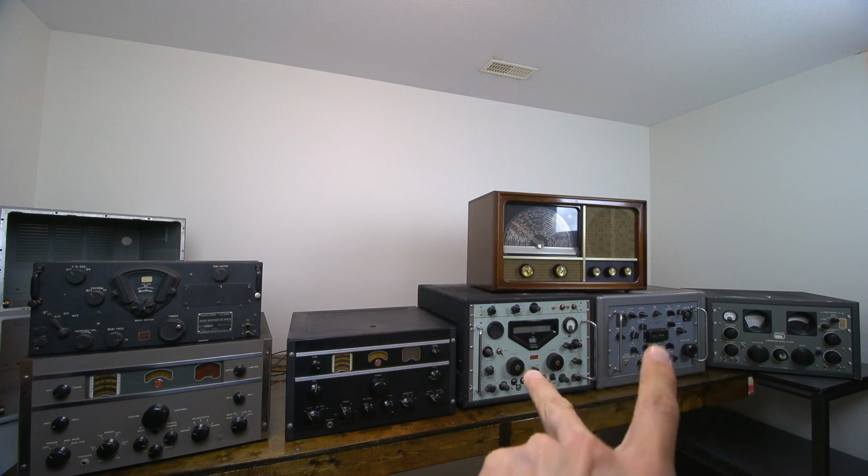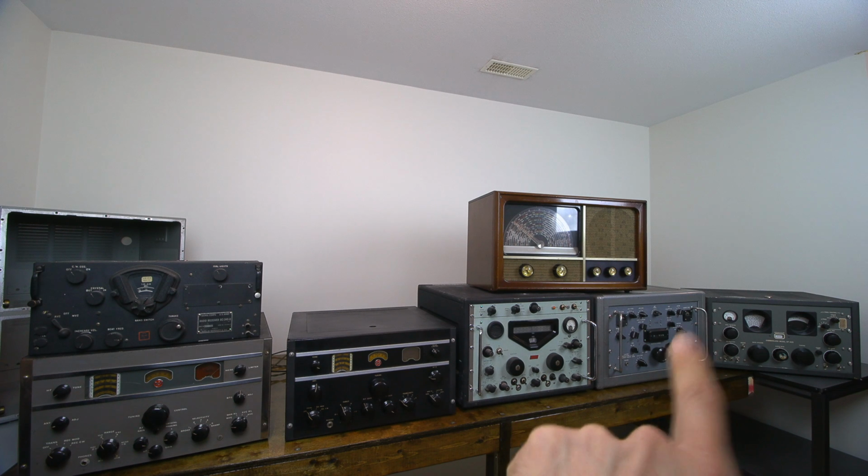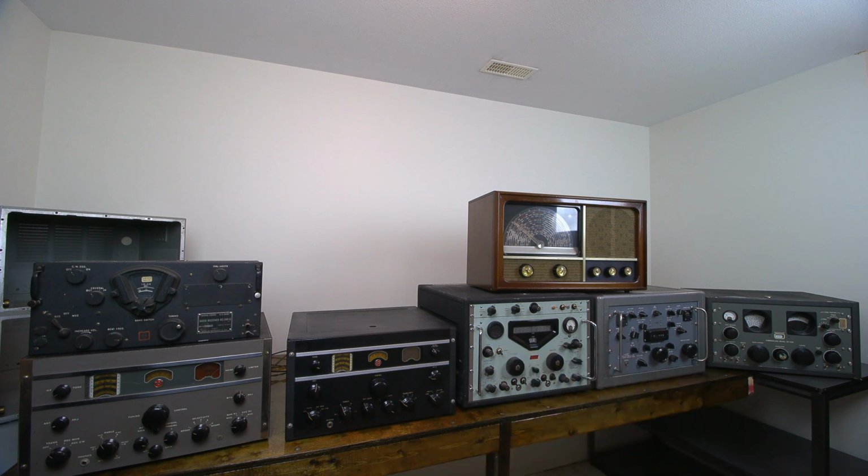So these two here are kind of a trade-off. Mechanically complex, electrically complex. So either one in the end, we'll take a look at which one you would like to see first.